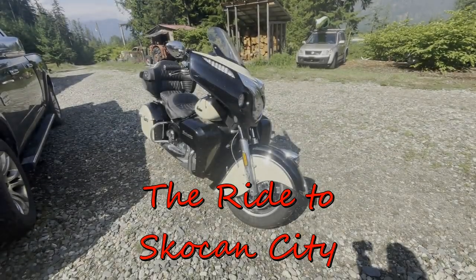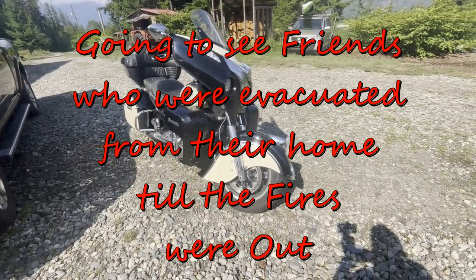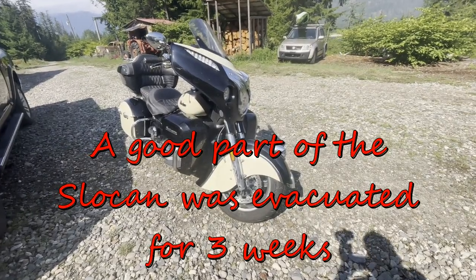So far, no takers on scrubbing up this bike to make it look a little better. So I figure I'm just going to go take it for a ride and dirty up the front fender to make it look like the rest of the bike. Seems like a good plan to me.